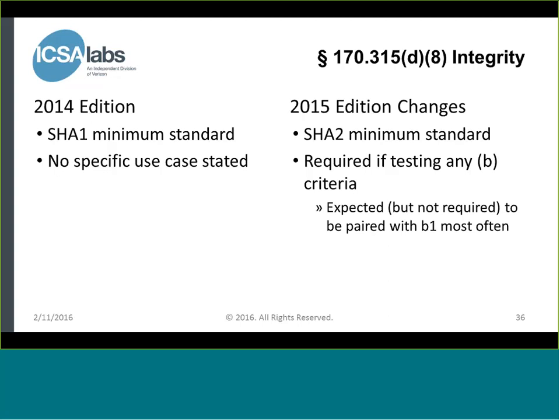In 2014, there was no specific use case stated, so we would get a lot of questions prior to testing. Well, how do we demonstrate this? What is this for? What is the purpose? This is a significant change for the integrity criterion. This is required if you're testing any of the B criteria.